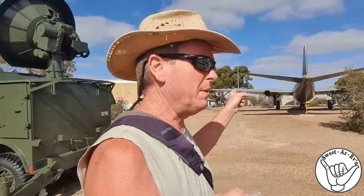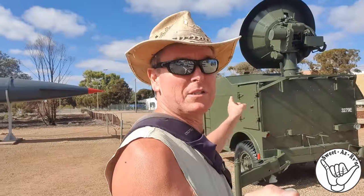But not only did you have the reconnaissance flights from the planes, but apparently they had a bunch of these vehicles manned all over the place, and they were following the missiles as they went.